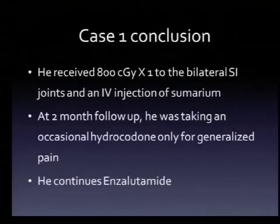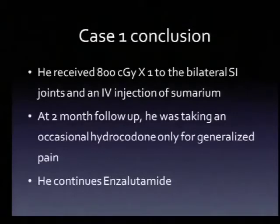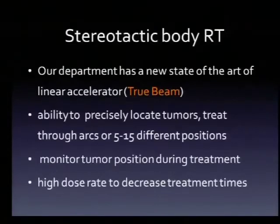So we've treated this fellow with 800 centigray times 1 to the bilateral sacroiliac joints in a 4-field plan so that we kind of spread the dose around. I did see him 2 months after. He was off his fentanyl patch and was just taking an occasional hydrocodone for generalized pain. He had no focal pain at all, and he continues on with Zytiga or enzalutamide.